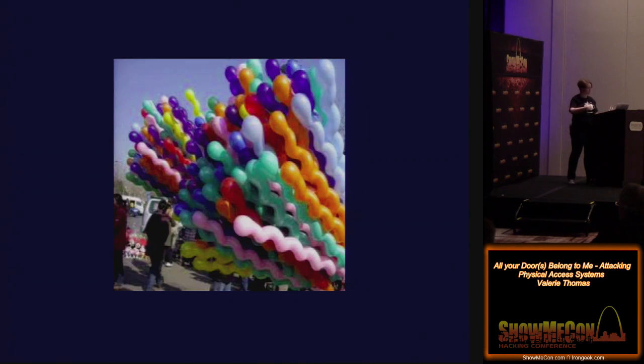When that does not work, there is a large pile of balloons on the other side of the door that you may not be able to clean up. So just be prepared if you're going to use that trick that you may have to explain that later.